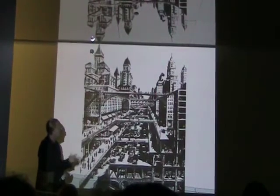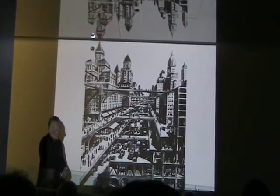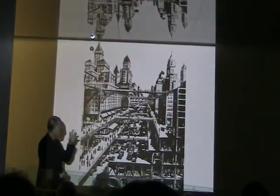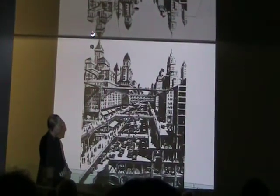Next. In Italian magazines, I love this one, I don't know why this is an Italian magazine, Illustrazione Italiana from 1913, Italian illustrations. This is the future circulation and skyscrapers of New York. New York seems to be the thing to focus on when we're talking about the future.